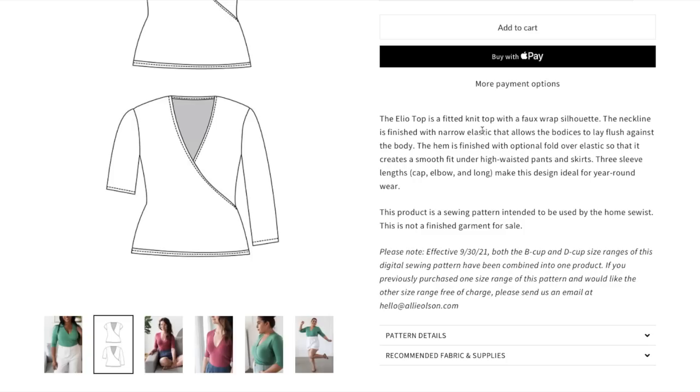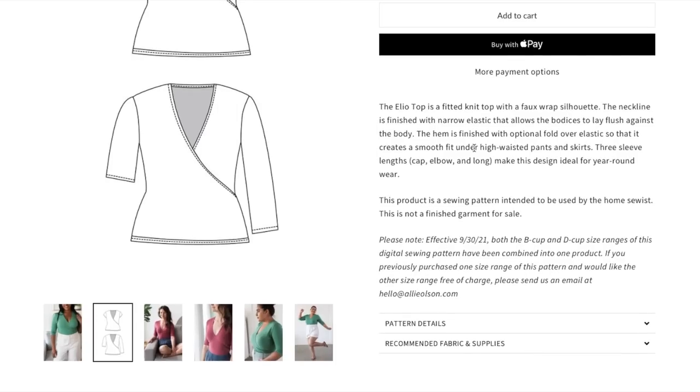It was the most beautiful, the most flattering, and it does really allow that garment to lay super close to the body. So love that detail. The hem is finished with optional fold over elastic so that it creates a smooth fit under pants or skirts. Three sleeve lengths.